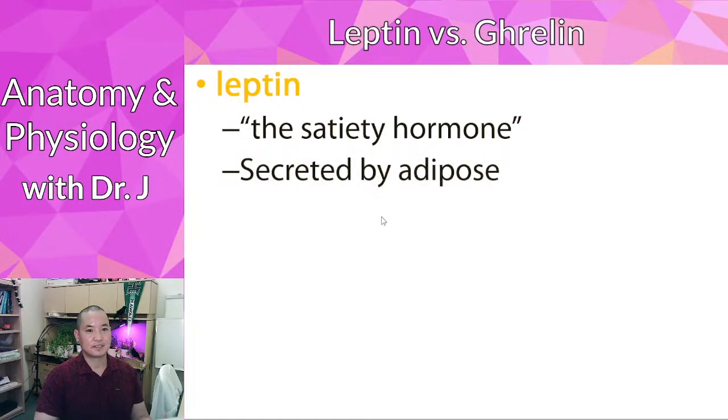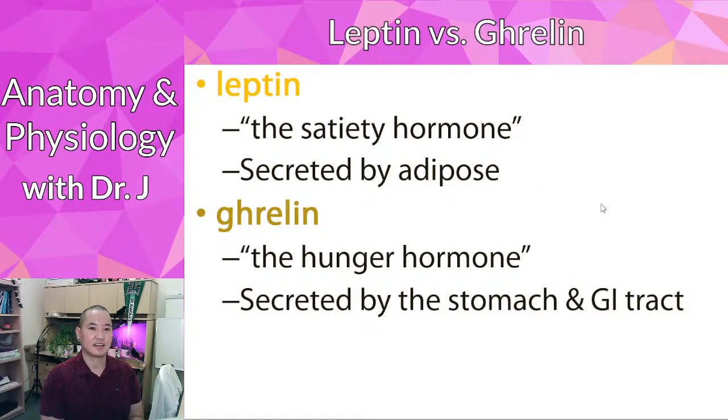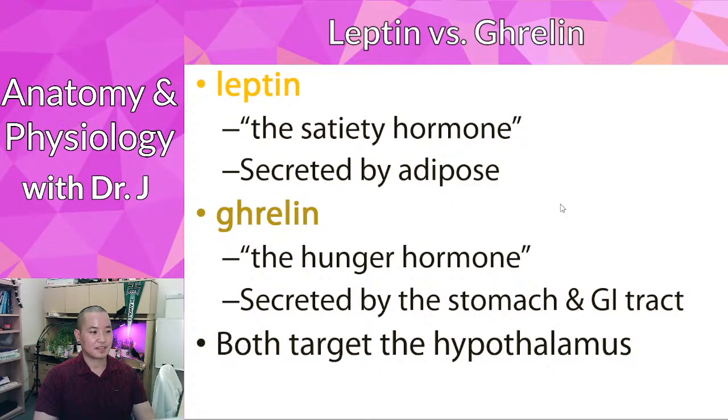Another reason why adipose is an endocrine organ is that leptin is secreted by the adipose cells, the fat cells. Now, ghrelin again is the hunger hormone, secreted by the stomach and the GI tract, but the stomach is one of the primary sources of this as well. And both target the hypothalamus. Do they have effects on blood sugar levels? Yes, but indirect. You can study that if you want, but I don't expect you to know it at this level right now. There are many other hormones that affect hunger and satiety and blood sugar, but I want you to go with the basics that we were able to cover so far.